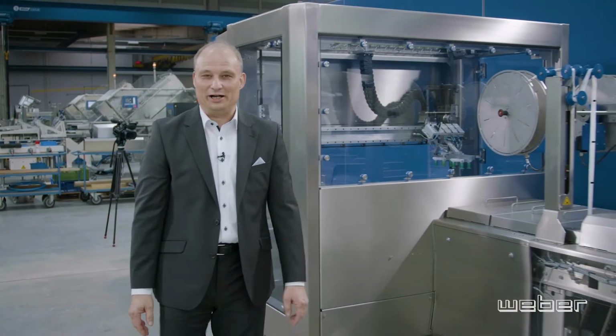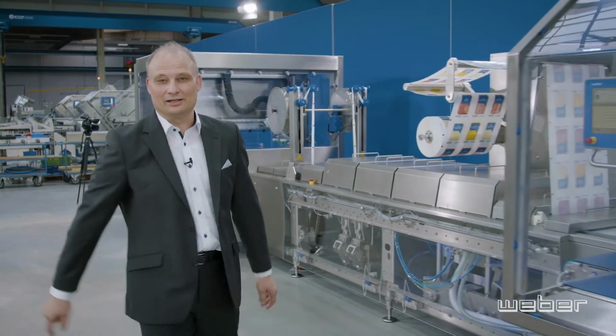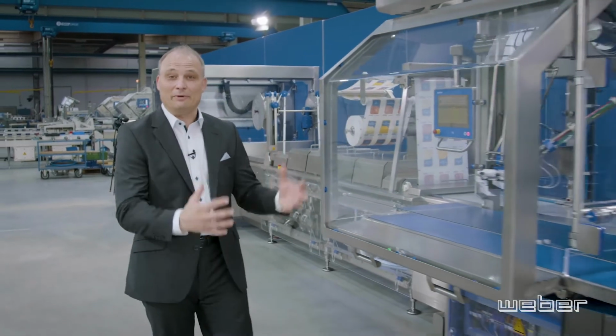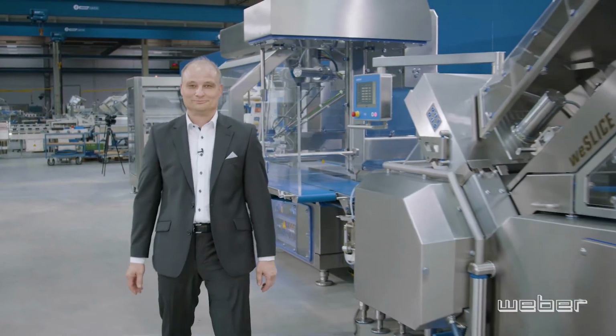An important question, because no one has too much space in production, and we realize that. This complete line from Weber has a maximum length of only 15 meters.